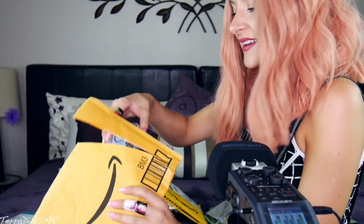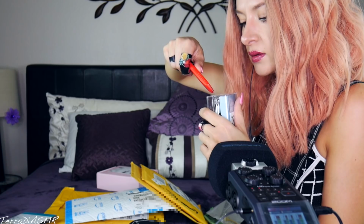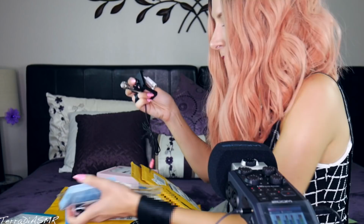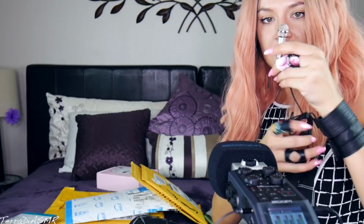So, this box is kinda shady. I think somebody used it already. But, this is one of those tiny microphones. Oh my god, this is so cute. I can't. It's the tiniest microphone.